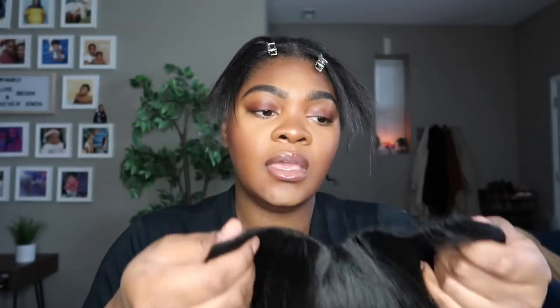Okay, so I am back. I went ahead and cut off everything. One thing I've noticed is a common thing with the wig companies is the placement of where they put the wig clips. Why can't we put them closer to the edge?